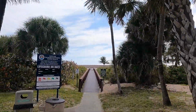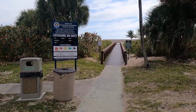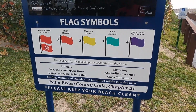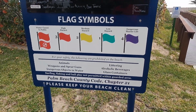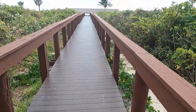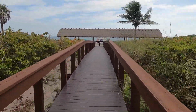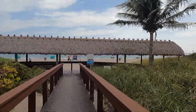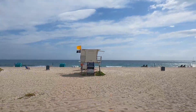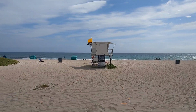No bikes on here, but let me go see if I can just take a real quick walk. Here's all the different flags and symbols. So when you're out there on the beach, they usually have these posted at the guard shack. We're going to go right up the boardwalk here and let's see what it looks like out there. Looks like we got a yellow flag up there today.